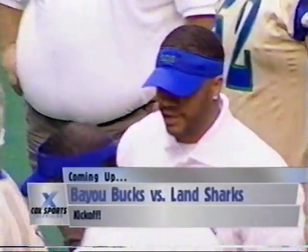Big game coming up. We've got the starting lineups and the kickoff right after this. An exciting National Indoor Football League action.